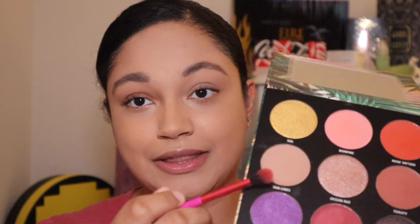So, yeah, let's get started. Obviously, there is a perfect shade for my crease, and that is this shade here, which is called Tan Lines, just a neutral brown.